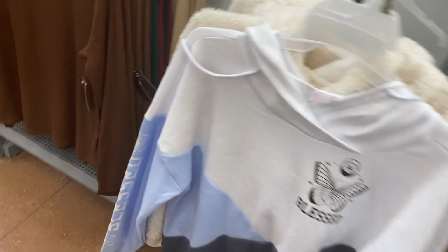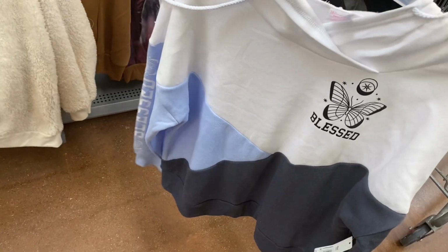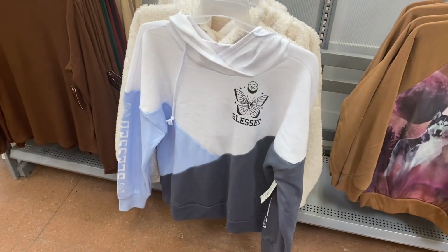Okay, they also had this top here. It just rings a bell because this looks so much like those joggers I showed. There was only one of them. My store never got any more. This matches that one. If I remember right, it was blue and gray like this. It says blessed on the sleeve. It does on that side too with a butterfly. Oh, the same thing on this side. Two butterflies and it says blessed. I actually really like it. Hopefully they get some more.